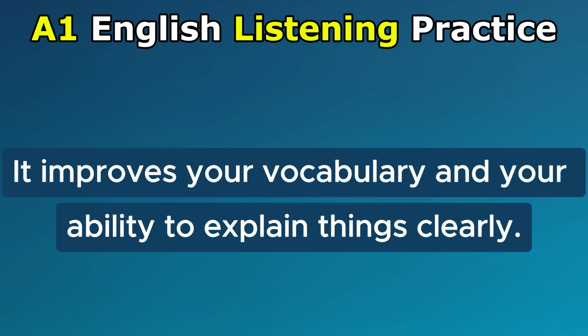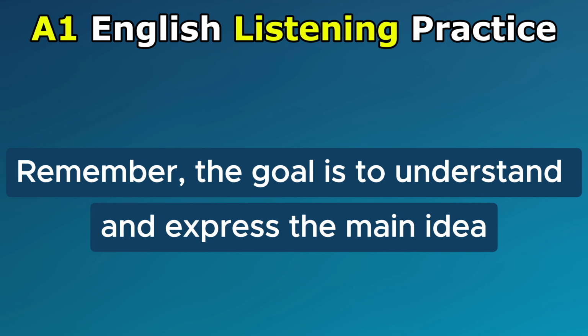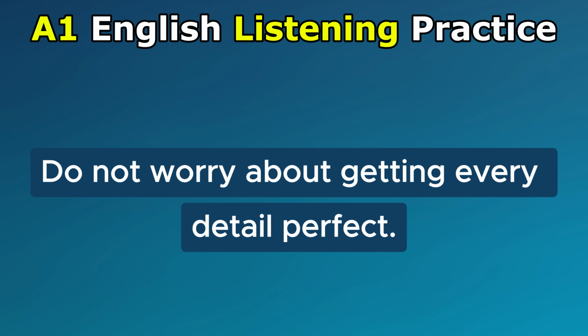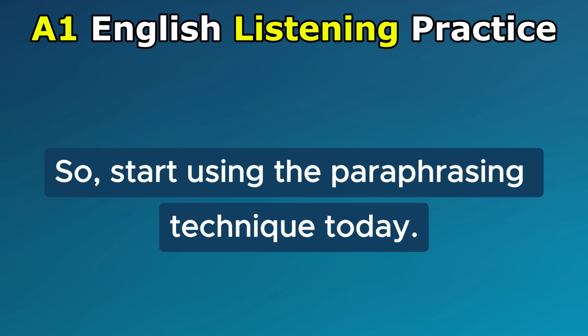It improves your vocabulary and your ability to explain things clearly. Remember, the goal is to understand and express the main idea in a simple way. Do not worry about getting every detail perfect. Just focus on the main points and practice using your own words. So, start using the paraphrasing technique today.